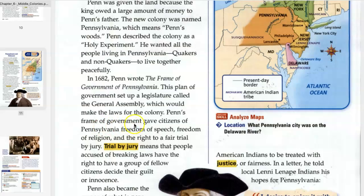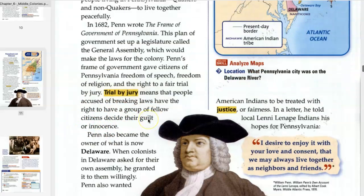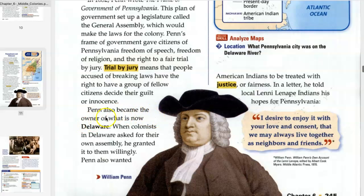Penn's frame of government gave citizens of Pennsylvania freedom of speech, freedom of religion, and the right to a fair trial by jury. Trial by jury means that people accused of breaking laws have the right to have a group of fellow citizens decide their guilt or innocence. Penn also became the owner of what is now Delaware.